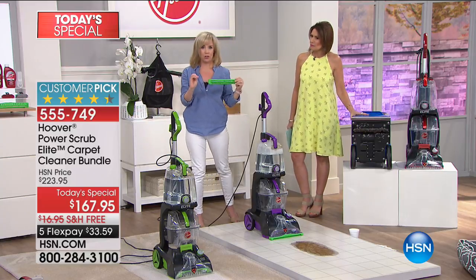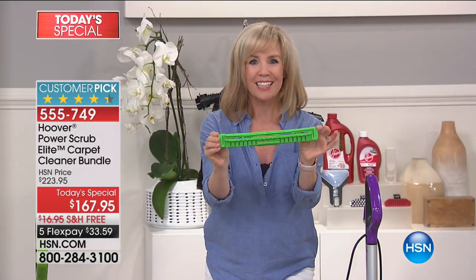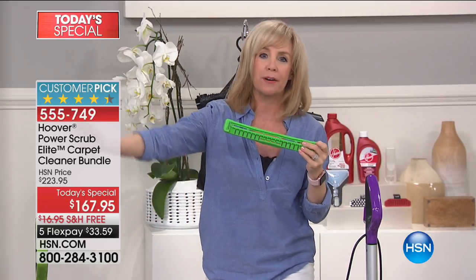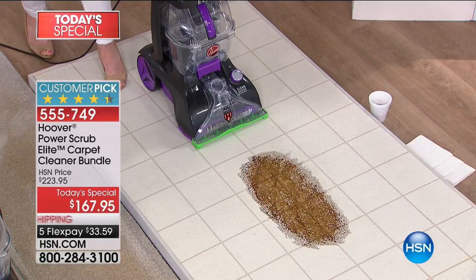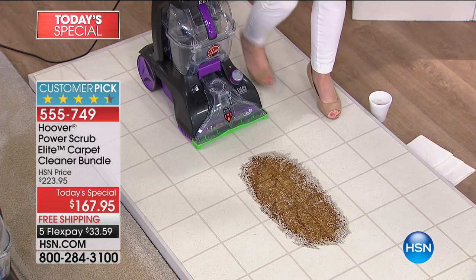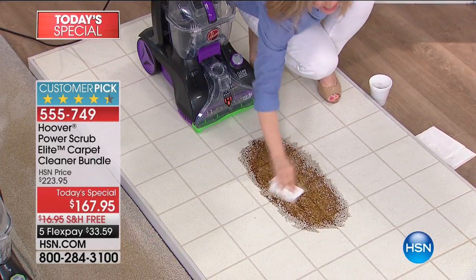The game changer of this entire thing, for the first time, we're giving you a hard floor cleaner. So it's designed for your carpets. You can do your wall-to-wall carpeting, your area rugs, but now with a squeegee, you can pop it on the bottom and now you can clean your hard floor surfaces. And we have another product at Hoover that we do a very similar demonstration, just like this.